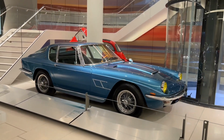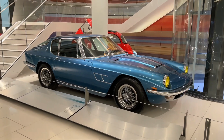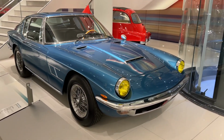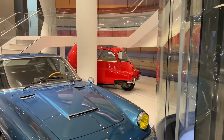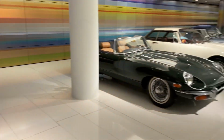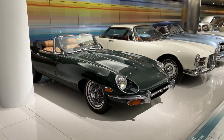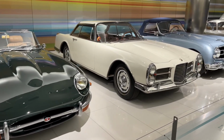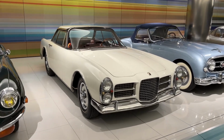This is a 1968 Maserati Mistral 4000 Coupe. I don't know why, I just really liked the look of this one. And then right behind it is a BMW Isetta. Now we've got one more section of the bottom floor here. I really like this Jaguar in this British Racing green color. And then this 1963 Facel 2 Coupe.